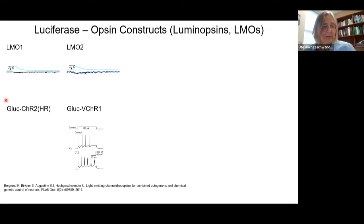So then we thought, well, maybe we take an opsin that has higher light sensitivity. So we used VChR1, the Volvox channelrhodopsin, again with wild-type luciferase in LMO2. And now you can see the inward current is just a little bit bigger. So we were encouraged to put it in neurons, and in neurons, we could show that it does change the threshold, in that when you inject current and there is no CTZ, no luciferin present, you get your spikes. If you add the luciferin and the bioluminescence opens the channel, you get more spikes.